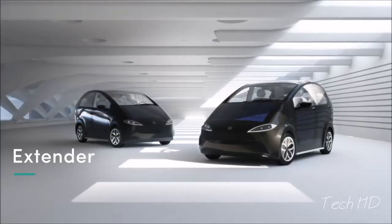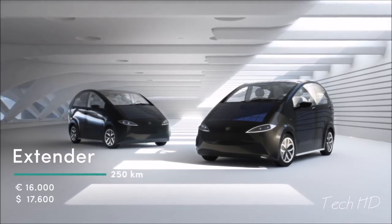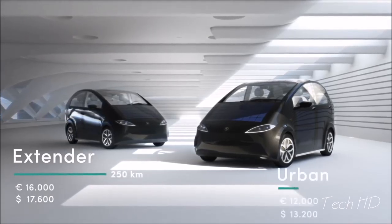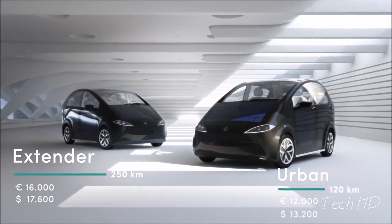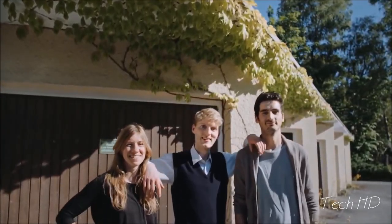And the best thing is, we offer two different models at a price of: model Extender for 16,000 euro with a range of 250 kilometers, and model Urban for 12,000 euro with a range of 120 kilometers. We started to build this car 3 years ago in our little garage with a lot of passion and only one aim, to save the environment.